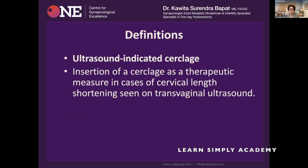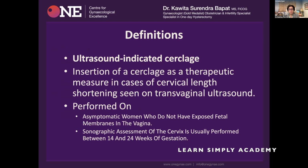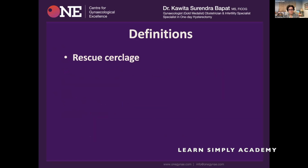Then ultrasound indicated cerclage is the insertion of cerclage as a therapeutic measure in cases of cervical length shortening seen on the transvaginal ultrasound. So the length of the cervix is very, very important, and ultrasound indicated cerclage has nowadays taken place for every cerclage which is being inserted. It is performed on asymptomatic women who do not have exposed fetal membrane in the vagina, number one, and sonographic assessment of the cervix is usually performed between 14 to 24 weeks of gestation.